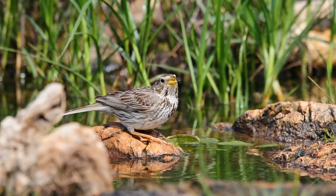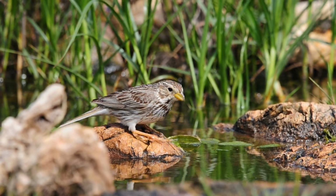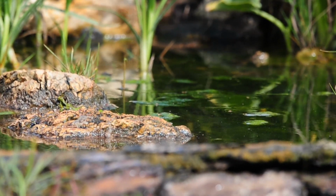As there's been no rain for the last couple of days, the puddles in the area have dried up. So the birds are all coming back to the pond now, being the only water in the area once again.